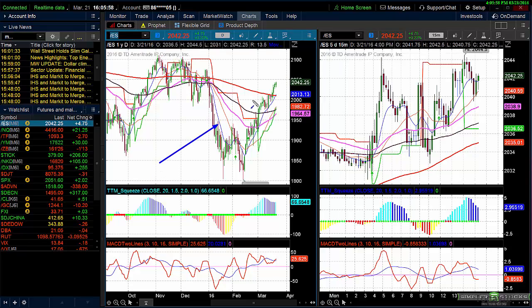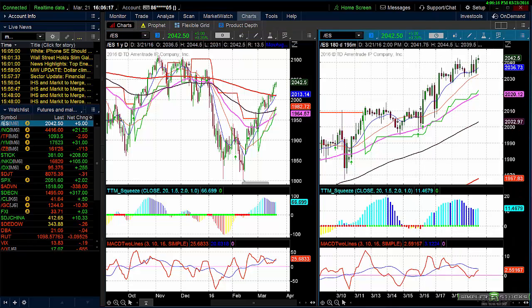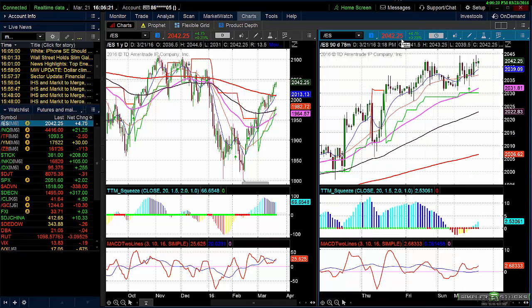Well, you see that on the ES here, the product is above every single moving average. So you might say all you want that it's right here, that it's at resistance, and there's some other things that I'm going to show you as a warning sign. The problem is if you put up a 195 on the right, you'll see it's above every moving average. Put up a 78, above every moving average. The key is that there's nothing in here that shows the rollover yet.